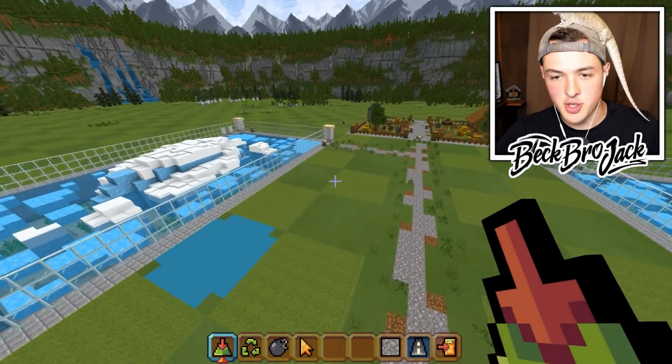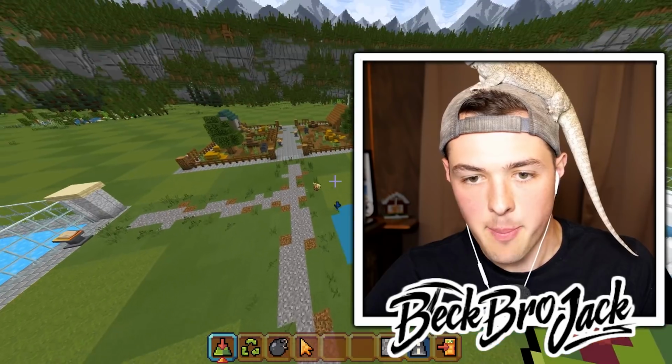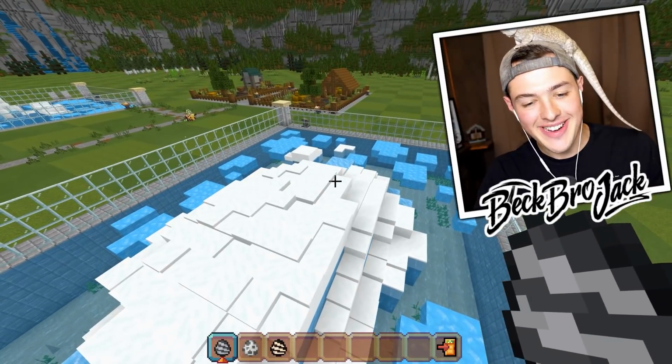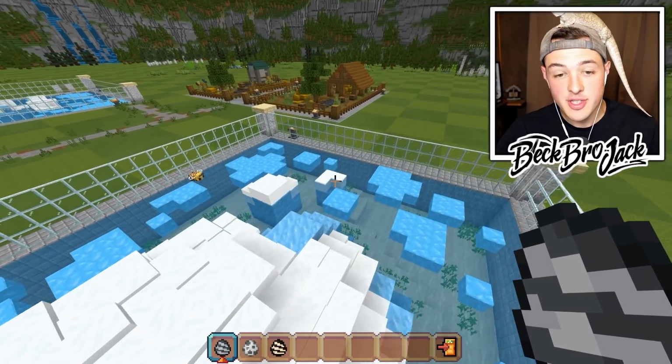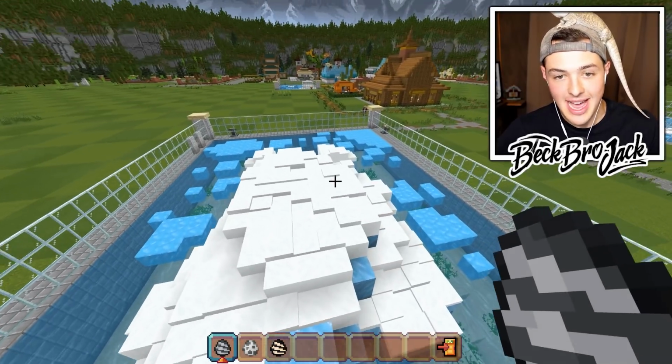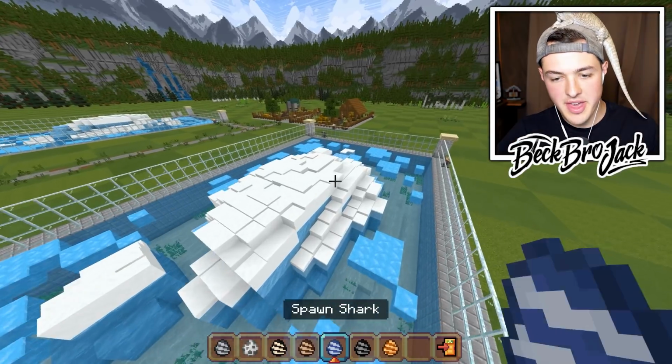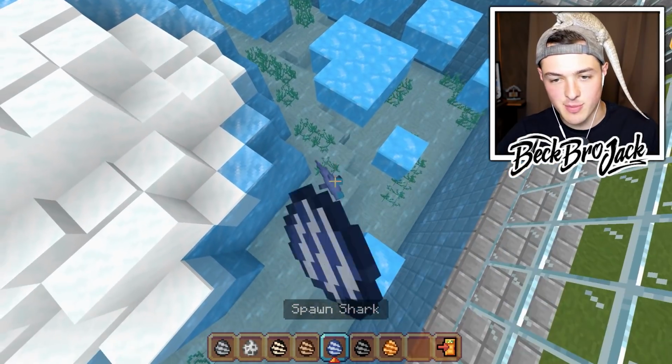Okay, so I'm not entirely sure what to do with this very, very empty area, but I think it's time to start adding in the animals. So in the last episode, I figured out that when you go to the animal section, it gives you suggestions of what animals you can place inside, but I figured out you could just bypass that and you could place whatever you want. So what I'm thinking we could do is we can maybe add in some sharks.